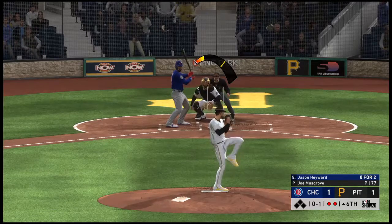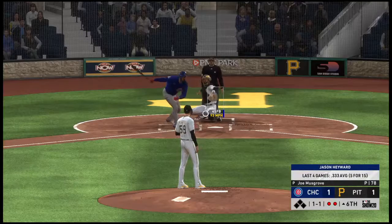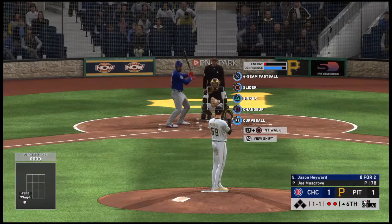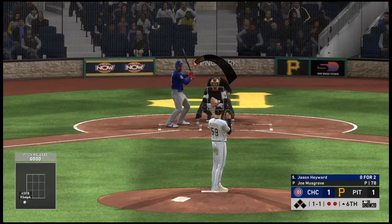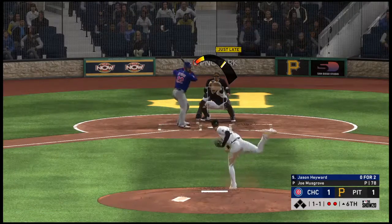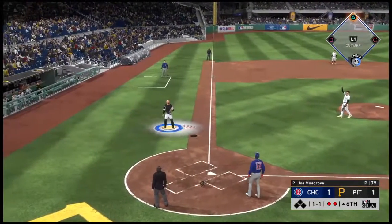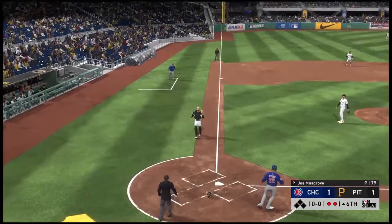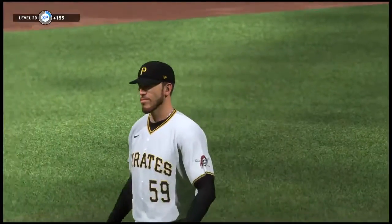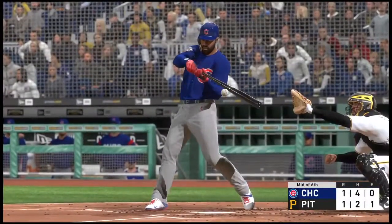Into the windup. Here comes the 0-1. Nope. Ball one. Popped him up. Stallings waits on it. And the inning is over. Cubs are down quietly. Still tied 1 apiece.